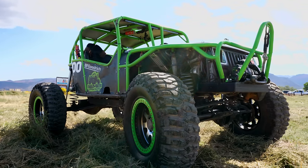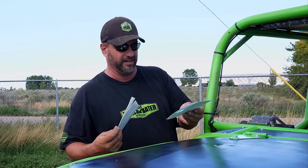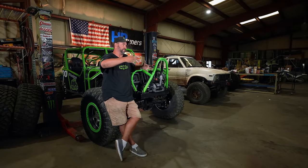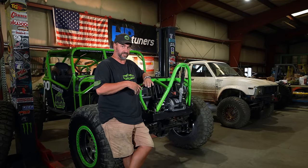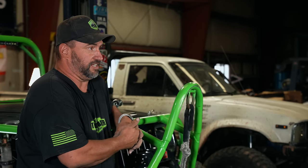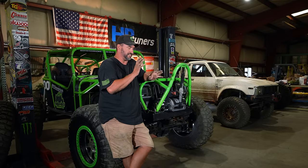This is my OG recovery rig. This is the one that I used to use before I built the wrecker. I have worked for 24 hours. We have done recoveries that have gone into the 25 hours. Luckily, I don't sleep much anyway, so this should be a fairly easy thing to do.